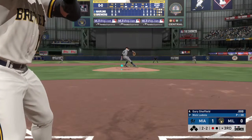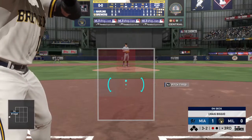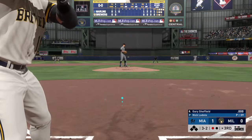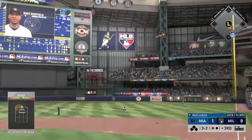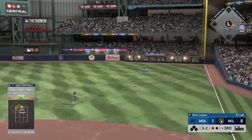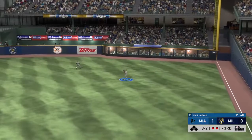Here's the pitch. That's a great take right there. Great pitch recognition to let that one go. Opposite-handed, that's coming across the plate. You might think you got a shot to stay inside that one. Walker is there. 2 down.